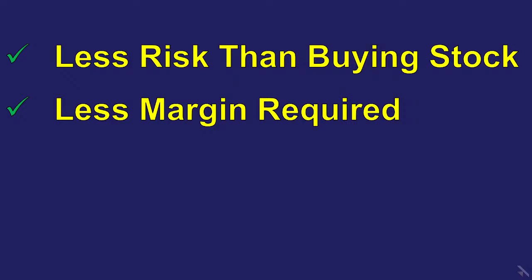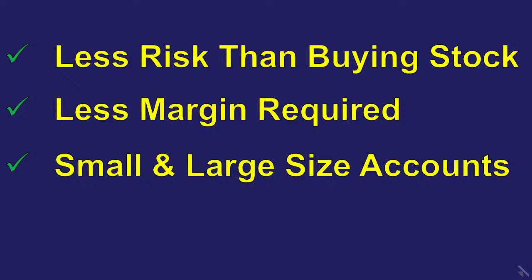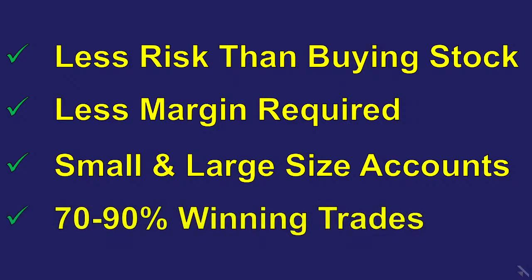Since it involves less margin, if you have a small account, you could do these. Even if you have an account that's, let's say, $3,000, $5,000, you'll be able to do this type of trade. Kind of the sweet spot that we work with, probably $20,000, $30,000, $50,000, $100,000. Those are some great sized accounts to be doing these trades. That way you can have multiple credit spreads going on. And like I said a moment ago, more chances to generate income.